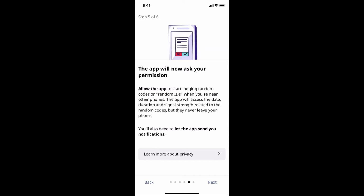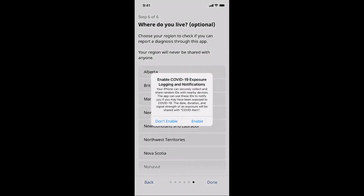And when I click this next slide, it will need me to allow notifications so that I can use the app to its most uses. So this little question is just asking me to say yes to logging and notifications so that I can use the app. So I'm going to click enable.